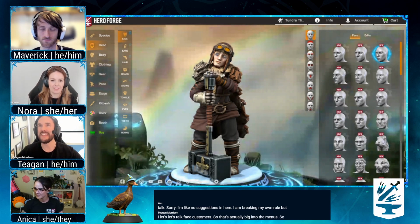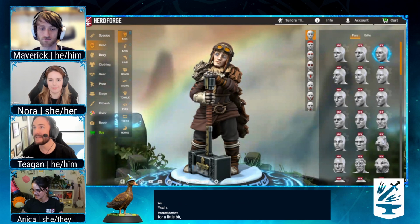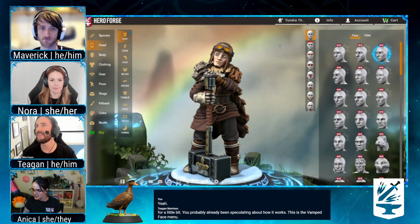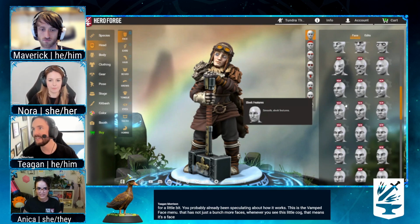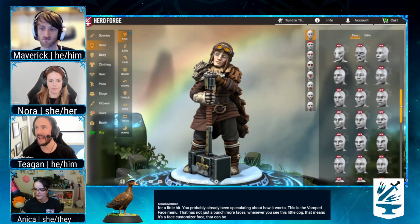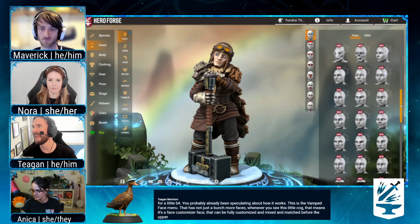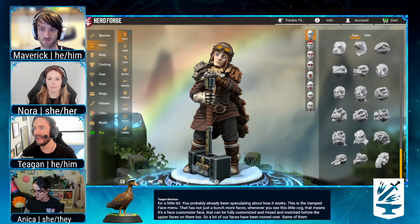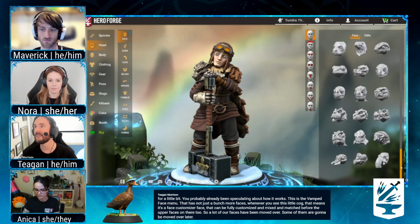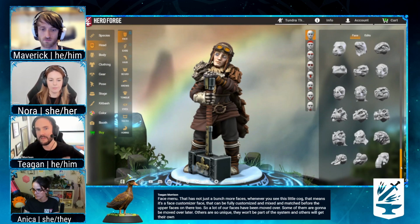Yeah. So y'all have already seen the screen for a little bit. You've probably already been speculating about how it works. This is the revamped face menu that has not just a bunch more faces. Whenever you see this little cog, that means it's a face customizer face that can be fully customized and mixed and matched with all the other faces on there too. So a lot of our faces have been moved over. Some of them are gonna be moved over later. Others are so unique they won't be part of the system, and others will get their own subset of face customizers. So a mix and match within them.